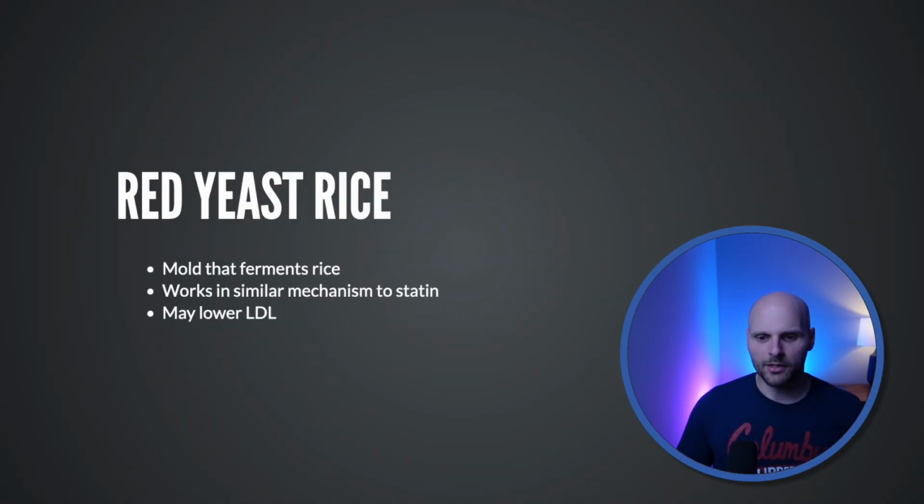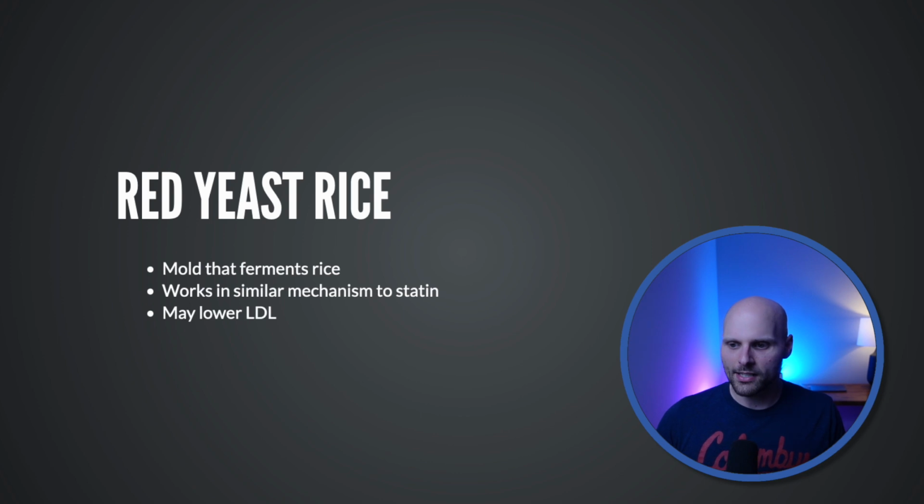First supplement we're going to talk about is red yeast rice. So red yeast rice, this is one of the most common nutraceuticals to talk about. It's essentially a mold that ferments rice. And what this does is inhibit hepatic cholesterol biosynthesis. And actually, the structure is almost identical to lovastatin, one of our statin medications. So it inhibits HMG-CoA reductase, the same enzyme that statins work on. So essentially red yeast rice is like taking a statin.